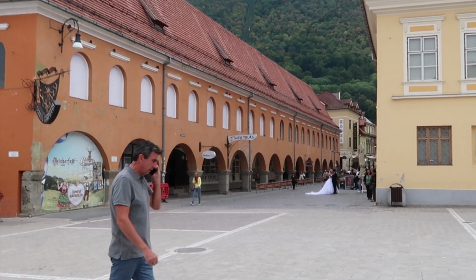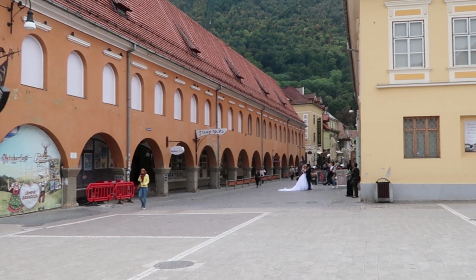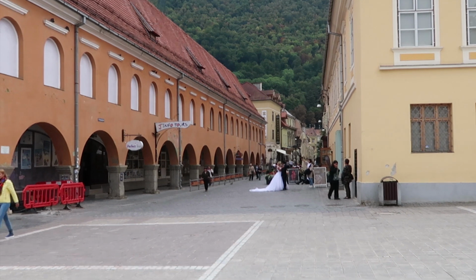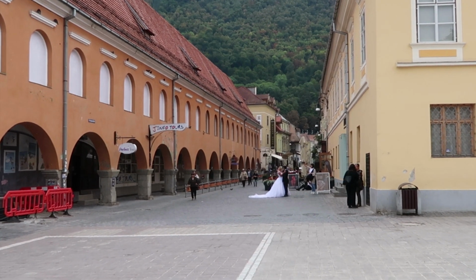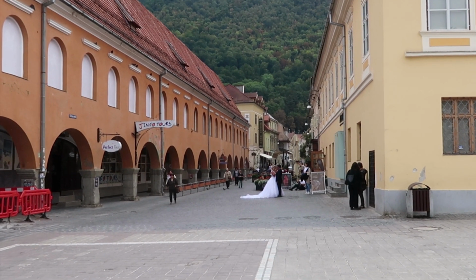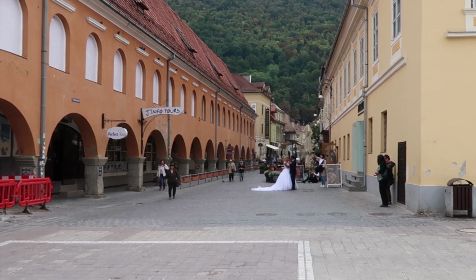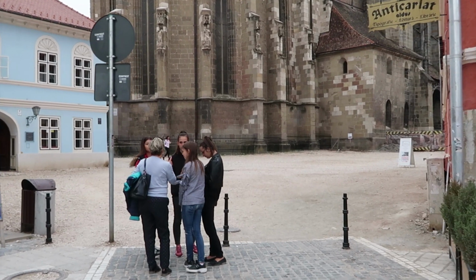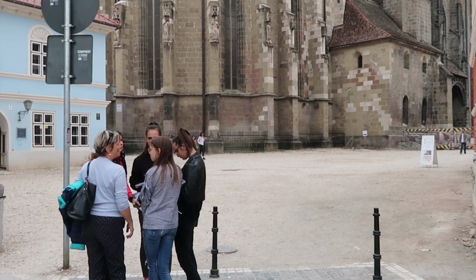The city is quite amazing, and you can see someone is doing photo shots for a wedding. In front of us is the Black Church.